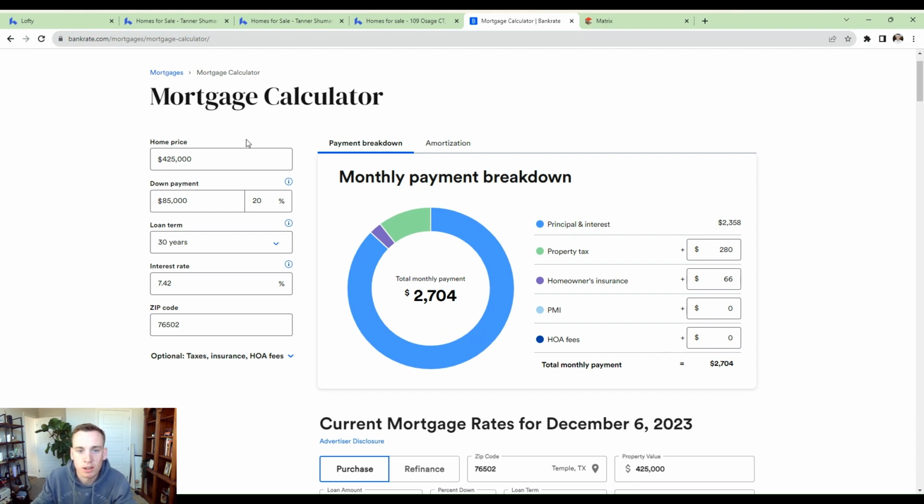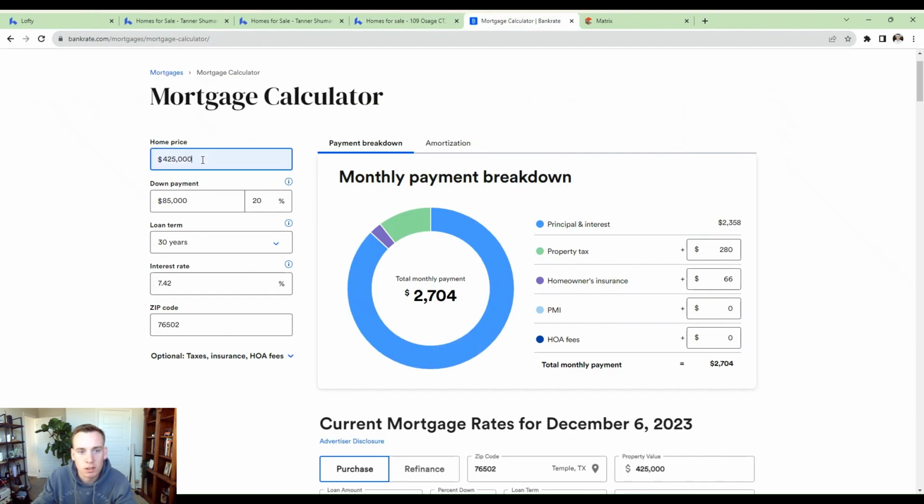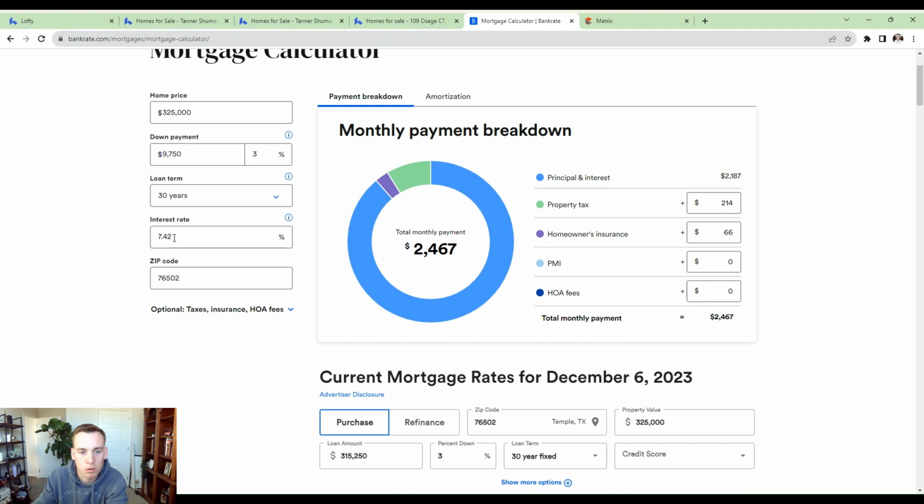So if we're going to go back and do the calculations for that home, the home was $325,000. So I'm going to put in $325,000. So typical down payment. We're going to do a typical down payment. Texas, we're going to use, let's say we're using a conventional loan. So we're going to go 3% down. So almost $10,000. You're going to do a 30-year loan, which is normal.